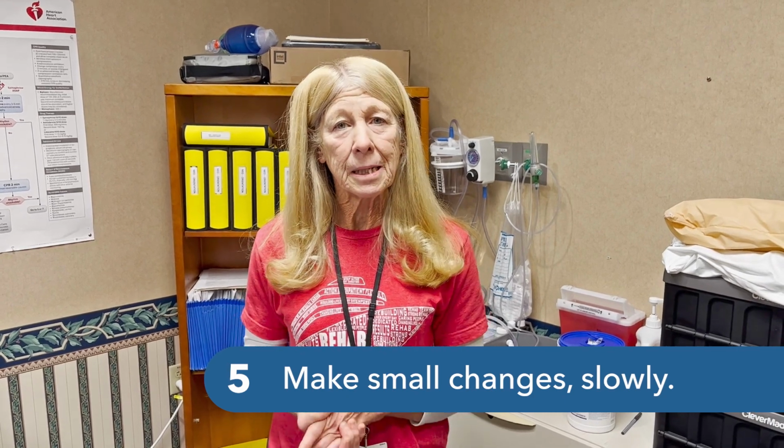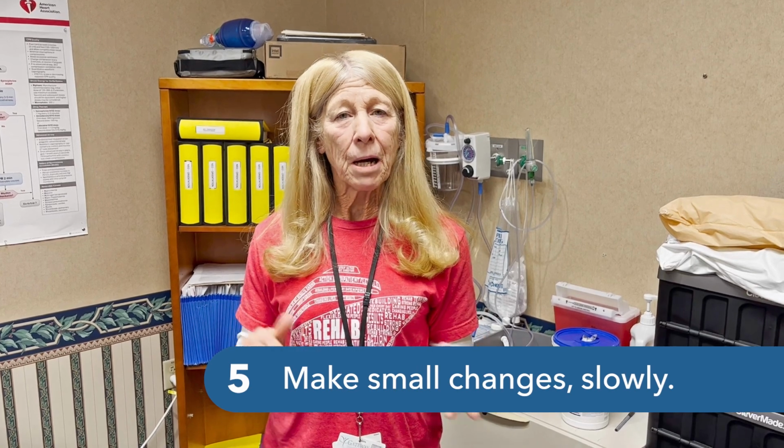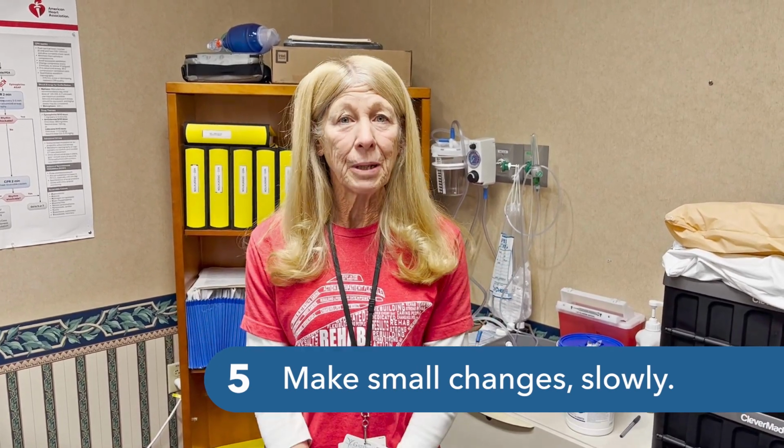Finally, go slow with small changes. Let your taste buds adjust and don't feel like you need to be perfect. Changing small amounts at a time will make a big difference in your health and hopefully help on the way to prevent a stroke.